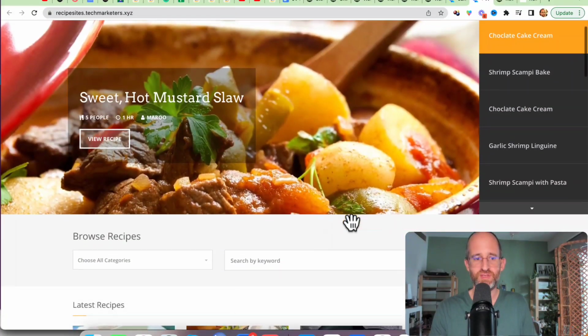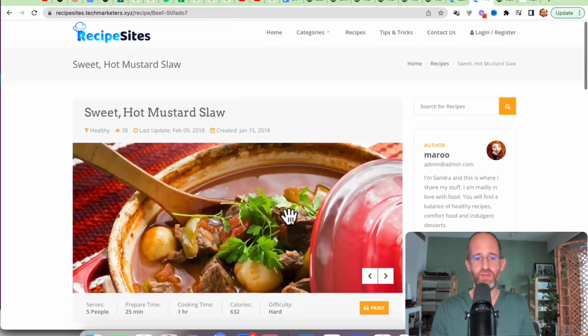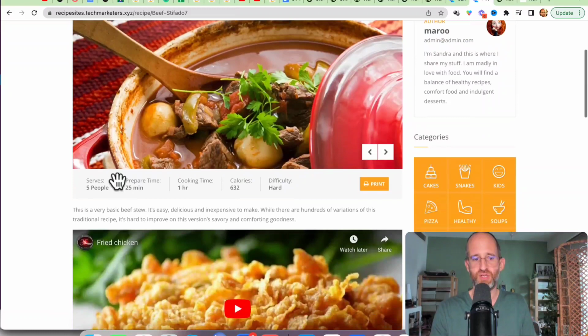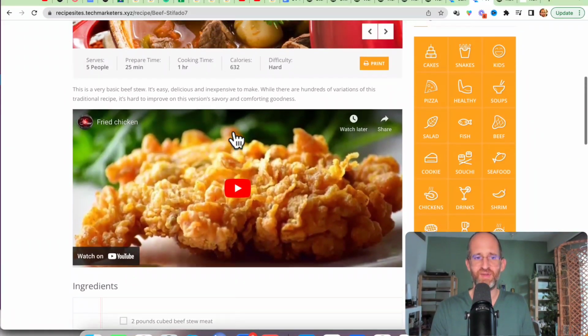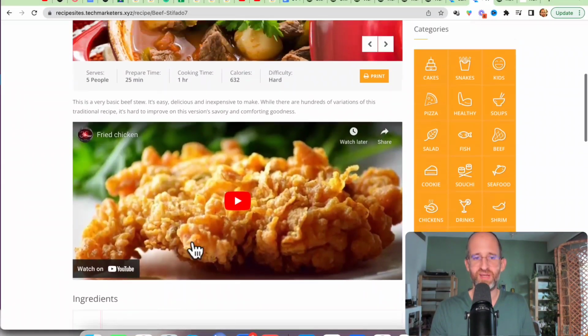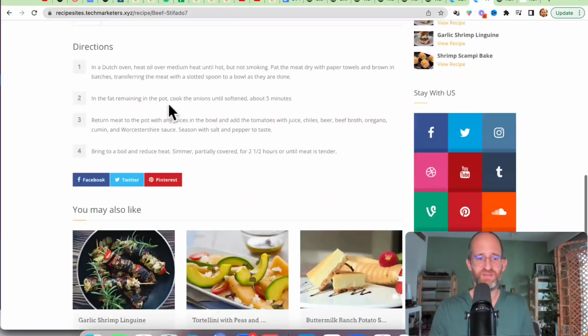Okay, so this is an actual site created with this. You can see it says like sweet hot mustard slaw. And if you click on that, it brings it up here. It's got the actual image here, the like cooking time and how many people it serves and how long it takes and the calories and the difficulty. Looks like they've added a video in here, but it's not for the right thing. It's for fried chicken. So I don't know what happened there, but they've got a bunch of ingredients here.